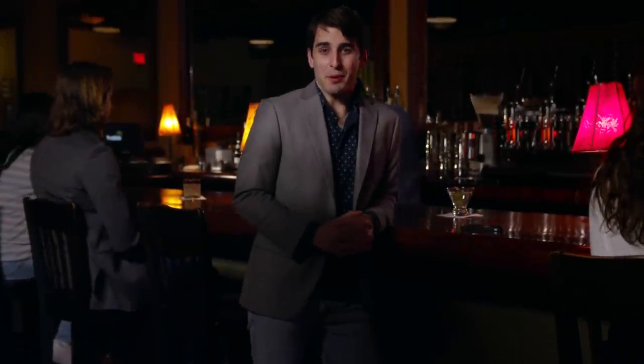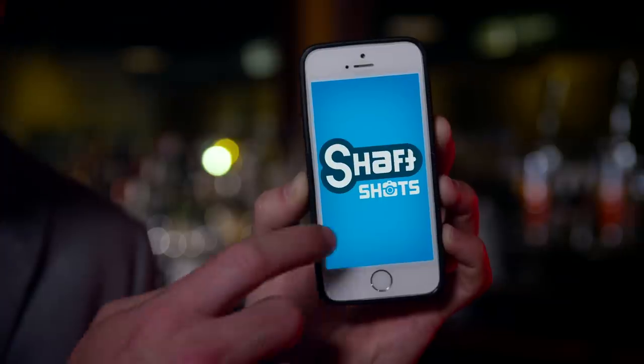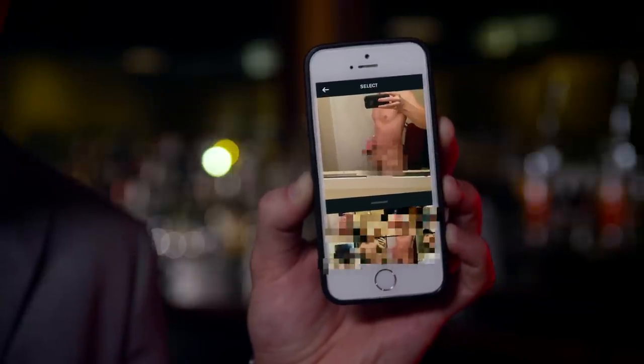Congratulations, you got her number. But now it's time to show her just how sensitive and charming you are, that you understand her needs. And everyone knows there's no better way to do that than with a dick pic. That's why I use Shaft Shots, the world's very first mobile app that allows you to improve and enhance your dick pics instantly.